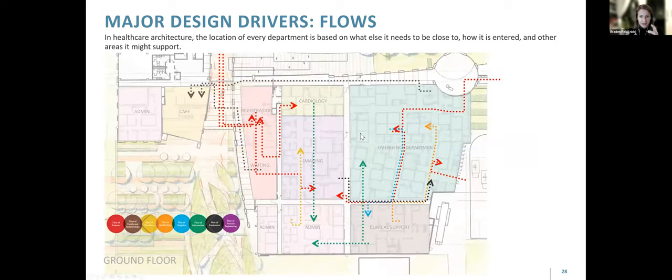So basically, I've attempted to map out just a few of them, for example, that might happen on that same floor plan. Someone might come into the emergency department, they might need to go get a scan in imaging, they might need to have their blood drawn, that blood sample goes down to the lab, a doctor has to analyze their results. There's a lot going on.